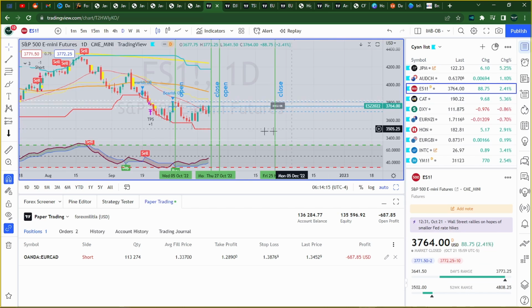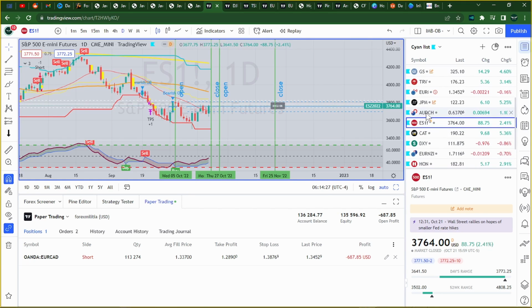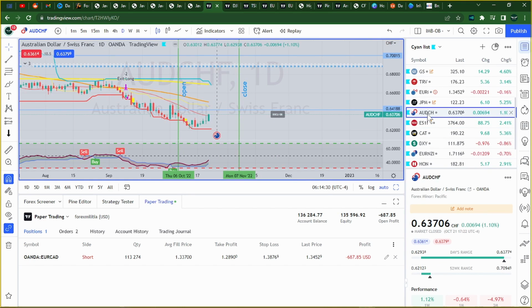And yes, is long, and it looks like it started up here, so it's probably just about break even. And the Aussie Swissy is, let's see, QQE is long, and you got in right here, and so there's a little bit of a gain on this one. Okay, I don't have that up there. So that will basically do it.